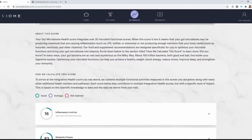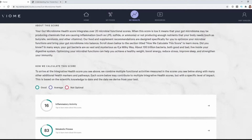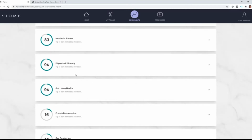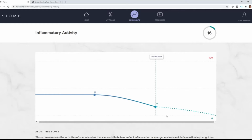And then you can dig into the scores. They have a lot of different responses that all add up to your ultimate score here, your overall score. Then they break them all down in the same colors, good, average, and not optimal, excuse me. So inflammatory activity, metabolic fitness, digestive efficiency. This one was interesting for me, and that went way up from last time. So I'm digesting my food much better, which means that I have better gut bacteria in there, or bugs to help me digest. Inflammatory activity actually got better, going down. So my foods are not quite as inflammatory to my body.